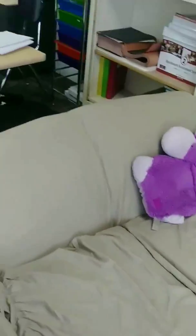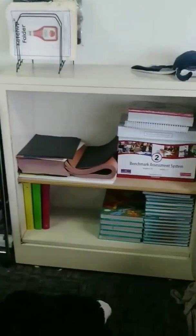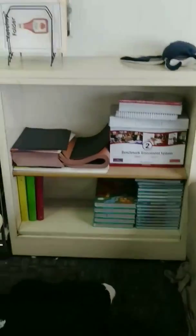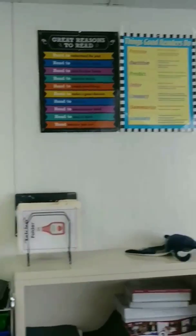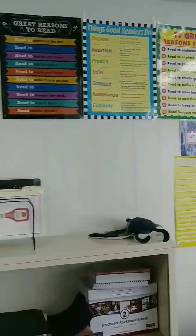Another seat that they can sit, and so far they've been loving to sit back here. This is just stuff that I need to grab quickly when I'm in a small group. Catch up folders, and then just some inspiration from my last school. And then of course those are here for the beginning of the year, but as we go they'll be moved with anchor charts.